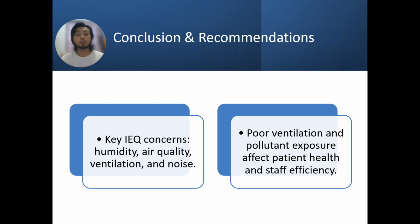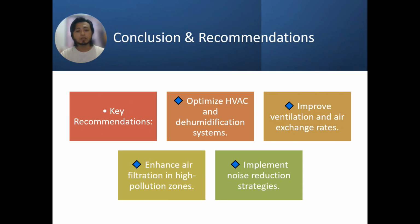For this conclusion and recommendations, key IEQ concerns are humidity, air quality, ventilation and noise. Poor ventilation and pollutant exposure affect patient health and staff efficiency. For these key recommendations: optimize HVAC and dehumidification system, improve ventilation and air exchange rates, enhance air filtration in high pollution zones, implement noise reduction strategy.